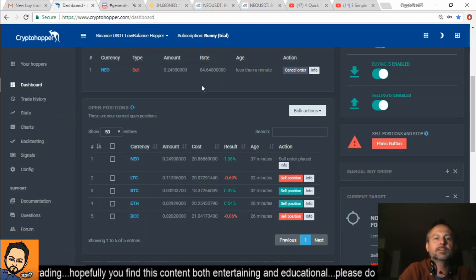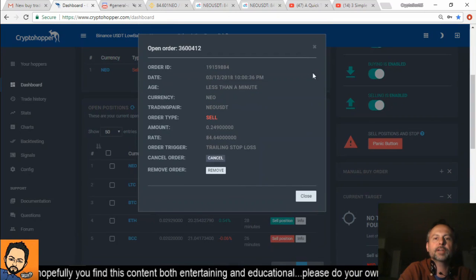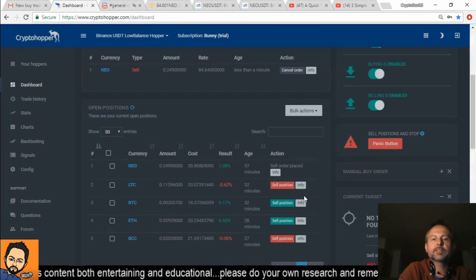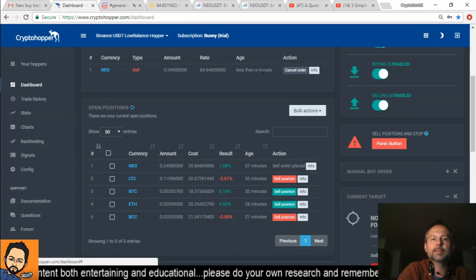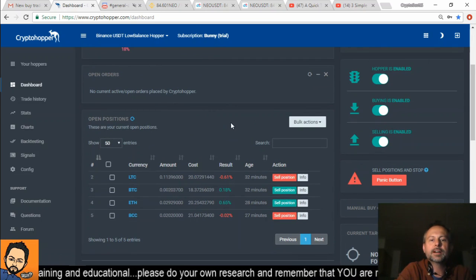And look, it actually went to try to sell NEO right here. So if we look at it, it's in a trailing stop loss. We can see that it's trying to sell it right now, and so that should happen. It happened less than a minute ago when I was looking at the charts. And let's see what that comes up with. I'll stay on here, and there it goes. So that one is now gone.